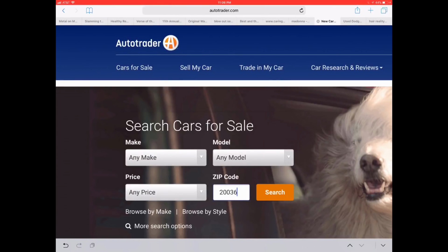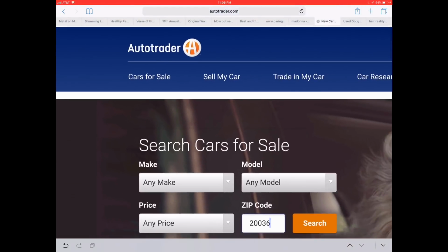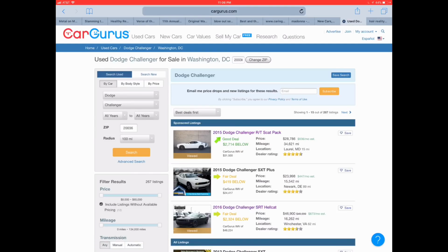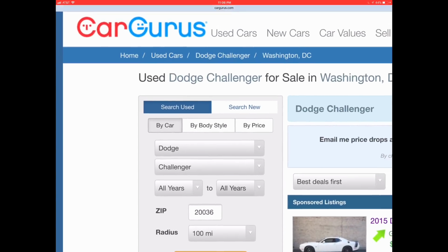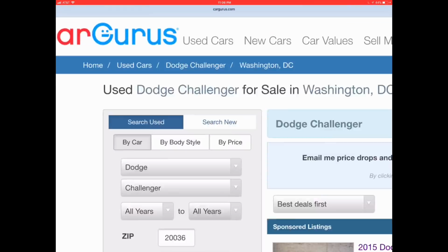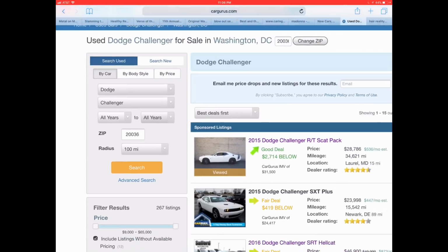So what I'm going to be doing here for the most part is looking at 2 major car search engines that I'm sure you're familiar with. One of them you certainly are very familiar with, and that's AutoTrader. I'm sure you see their commercials on TV. And another one is Car Gurus. I tend to use AutoTrader mostly to look at new and used vehicles. Car Gurus, I tend just to look for used vehicles.